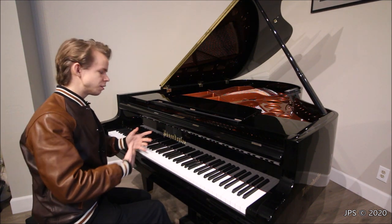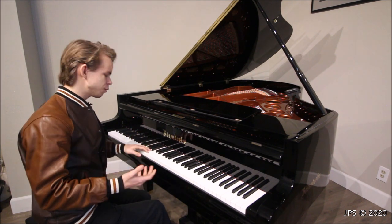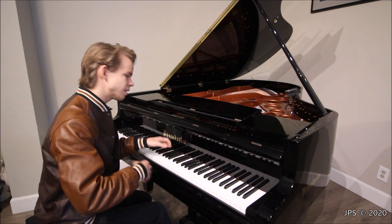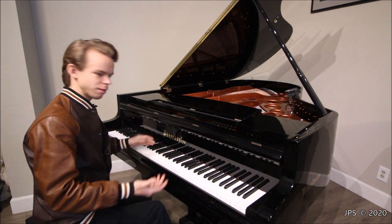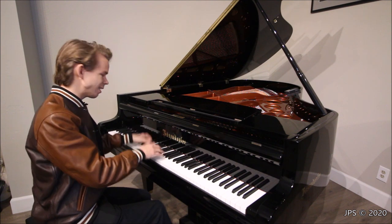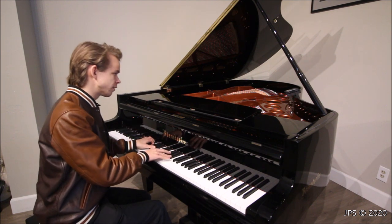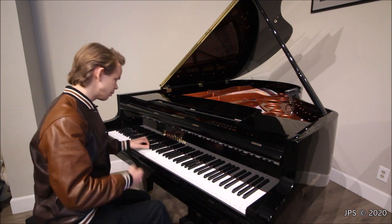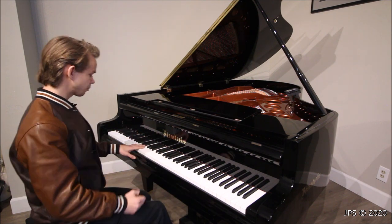What makes this action feel different from a modern piano? Again, it's really hard to place. I think it's light, but I just think it's balanced differently than you might find in a modern Renner, like in a brand new Bösendorfer. It just has a different weight to it. It still feels really good, still gives me a lot of dynamic control from playing pianissimo to playing fortissimo, but it just has a different feel.